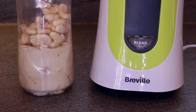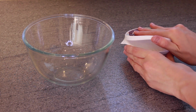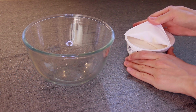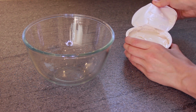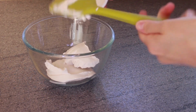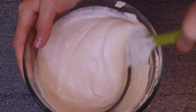And then I'm just going to blend the cashews with some oat milk and some sugar. And that will make it a nice creamy texture. I'm going to get a pack of 250 grams of vegan cream cheese. This one's from Tesco. The Tesco one's a bit more tangy, but you can get more subtle flavoured vegan cream cheese from Holland and Barrett's. Basically everywhere does vegan cream cheese now. It's a bit more pricey than normal cream cheese, but it's effective. So I'm just going to put that into a bowl then, and then I'm going to combine that with the blended cashew mixture that we made earlier.